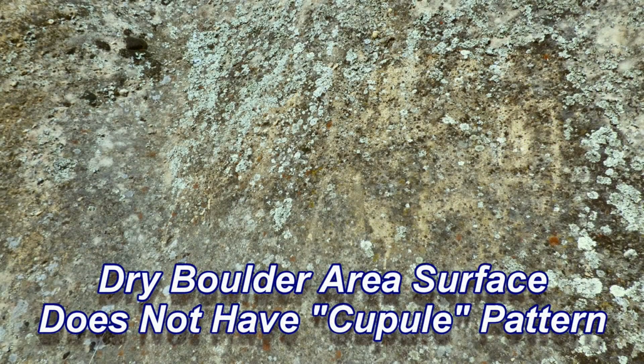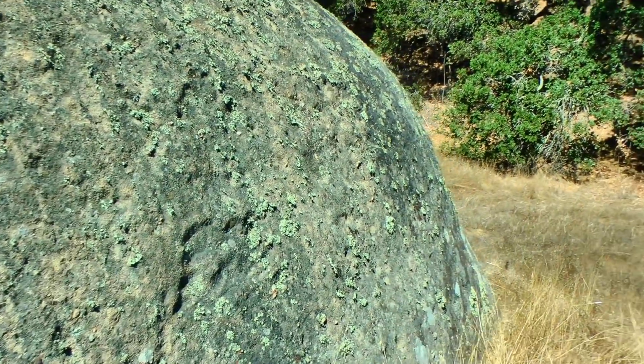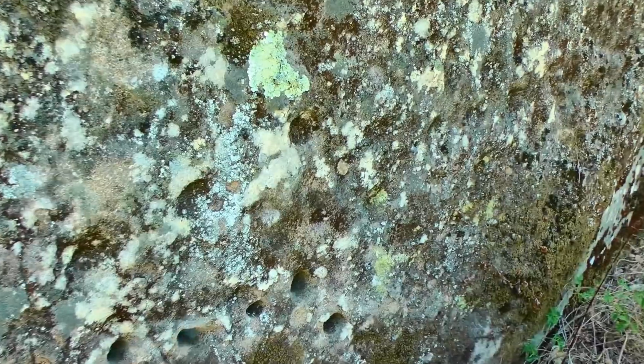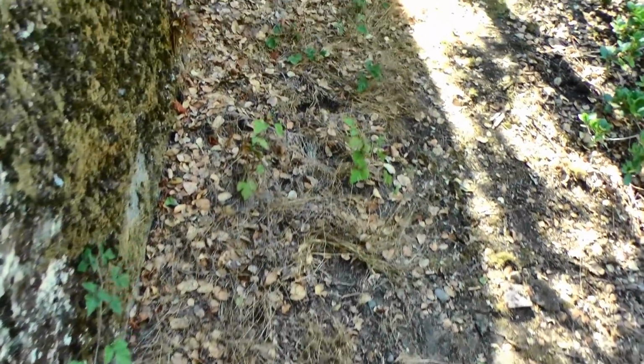So what we're going to do is go back to that cupule side and you let me know what you think. In my mind's eye, I do see a pattern. Anyways, let's go over here. And there you go. You see this here? This is the pattern that I'm talking about. It's not natural. It's not naturally occurring. Look at this right here. Anyways, my sensing is that we're going to find some mortars up here.